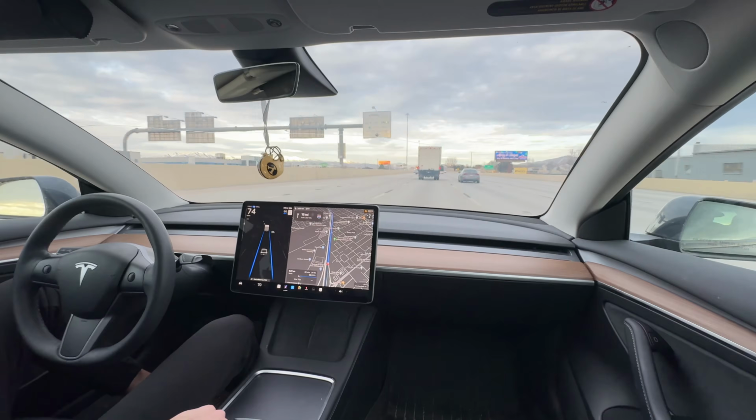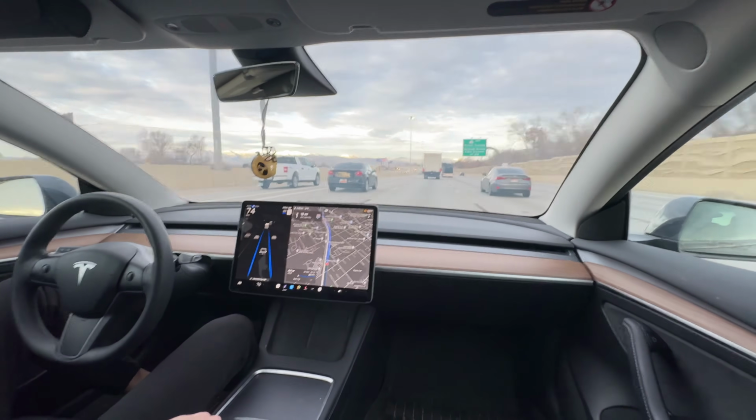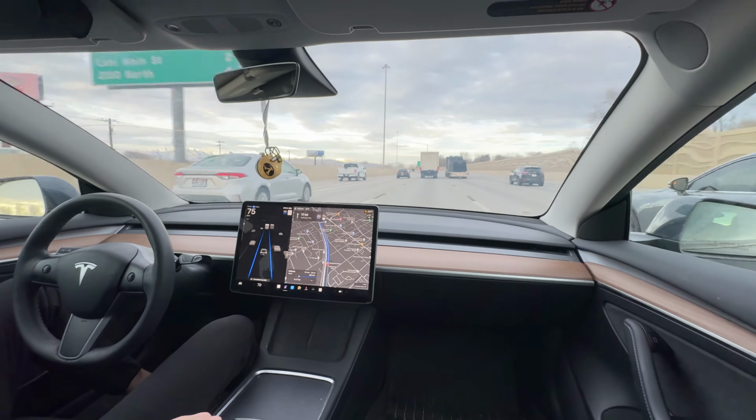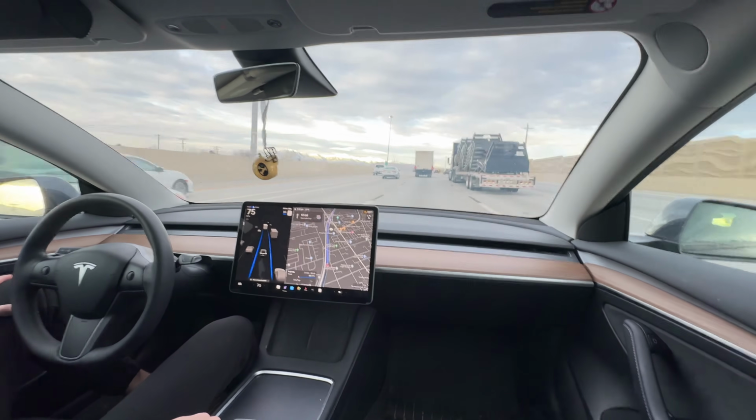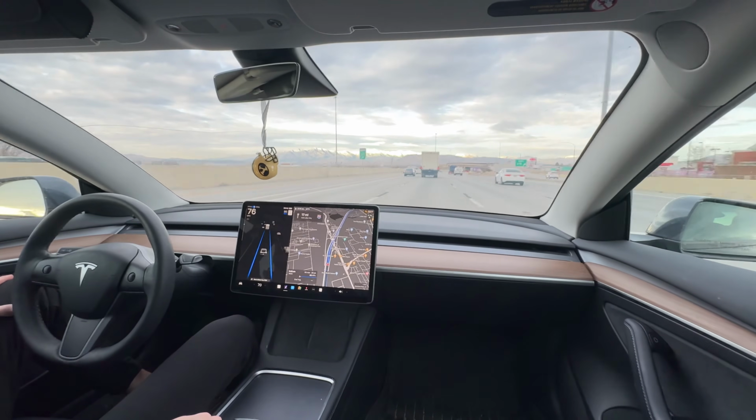But the keeping you in your lane is really good. I know some of the newer Hondas kind of have a lane assist feature. And it's good, but Tesla is better. It's just so much better on the self-driving. And overall, that is one of the biggest reasons why I enjoy it.